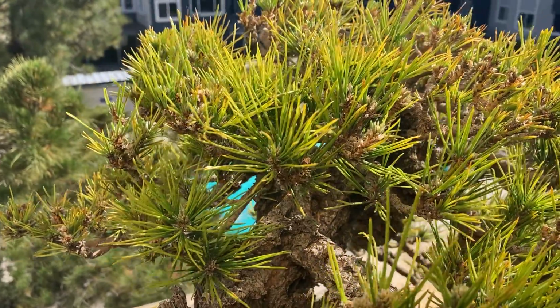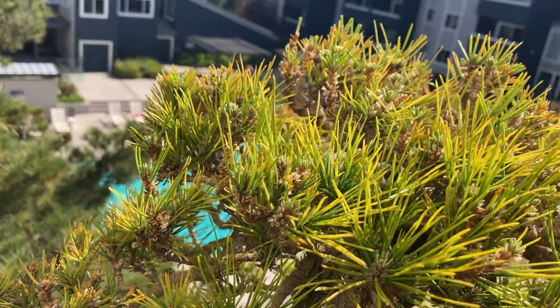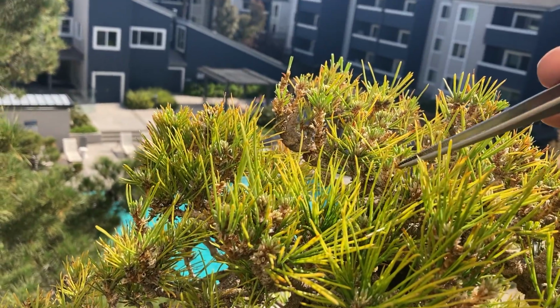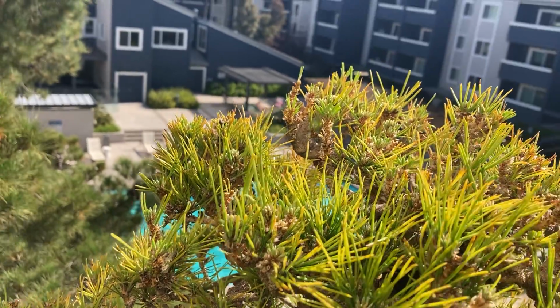What I'm doing right now, though, is cleaning up all these dead needles, cleaning out a lot of these dead yellow needles while we have new ones coming in to take their place, making room for them, helping them to get all the light they need.